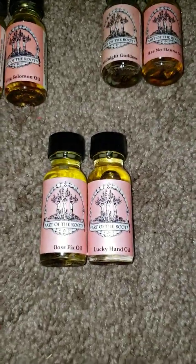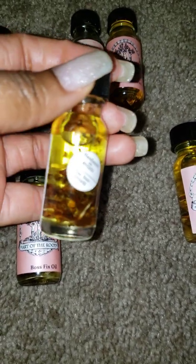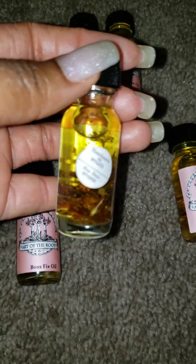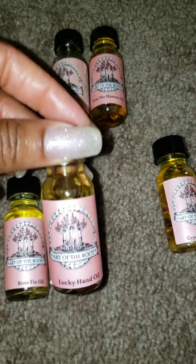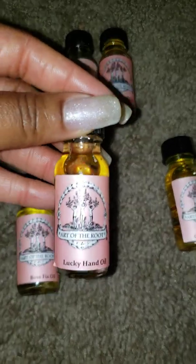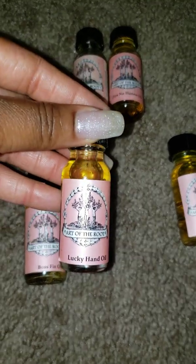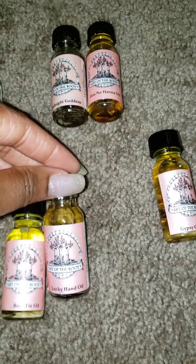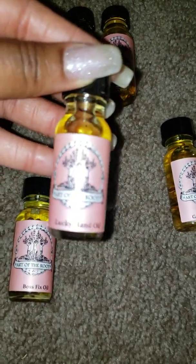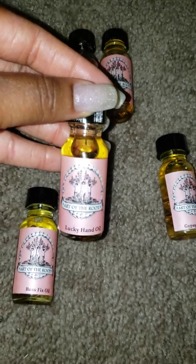And most recently, the oil that I used was the Lucky Hand oil. Although it expired last week, I was able to get a little bit lucky off of this. Basically, I went ahead and played a scratch off. I hardly ever play any type of scratch offs because I always lose at them, so I'm just like, okay, what's the purpose of me doing this since I always lose? So I thought, well, why not just take a chance at it, rub some of this on your hands and see if you win something.